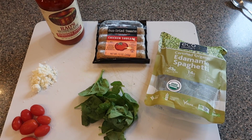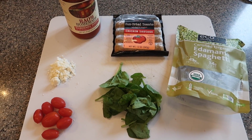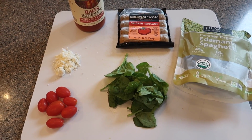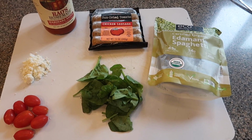So like I said, today for lunch I'm going to be making a spaghetti. This is my favorite meal recently. It's so good and super super filling, and usually it makes enough for me to have leftovers either for dinner or lunch the next day or something like that.